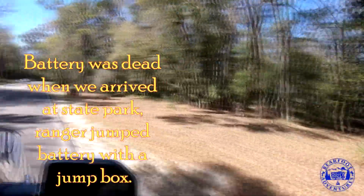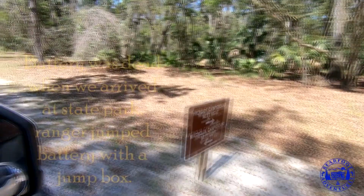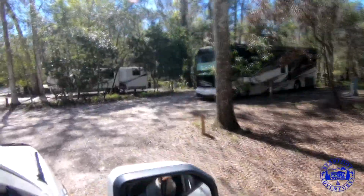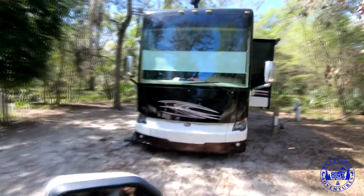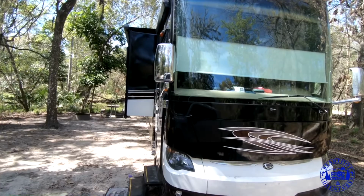So we are coming into Hickory Campground and Magnolia. We are in Magnolia Loop 1, which is full hookup. Does that coach look familiar? Yes. We will show you later, when we leave again, the coach farm. Can you see Luna? Hi, Luna.